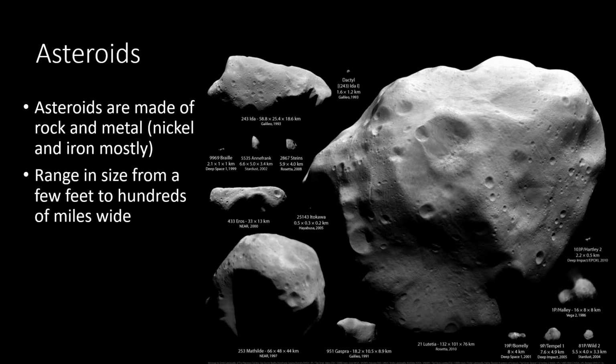We've been able to study these asteroids by traveling to them and also by studying meteorites that end up on Earth. And we found that most of the asteroids are primarily composed of rock and metal, like nickel and iron. Depending on the type of asteroid, you might also find some minerals in there as well. But you can basically just think of these as hunks of rock and metal that are orbiting around the sun amongst the planets.